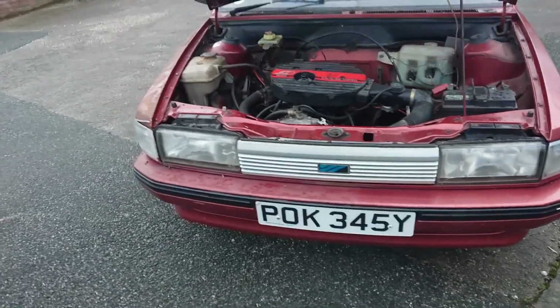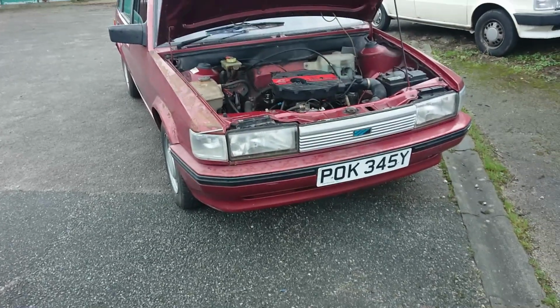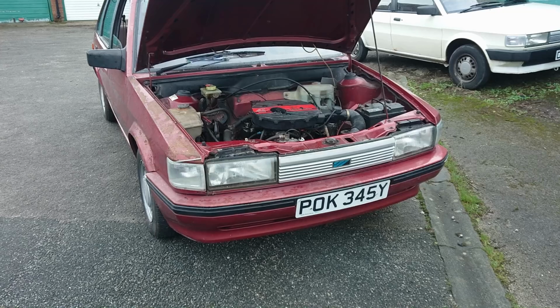This is an example of this early press fleet Maestro. So we're going to get the other one now, and we'll leave this somewhere safe.